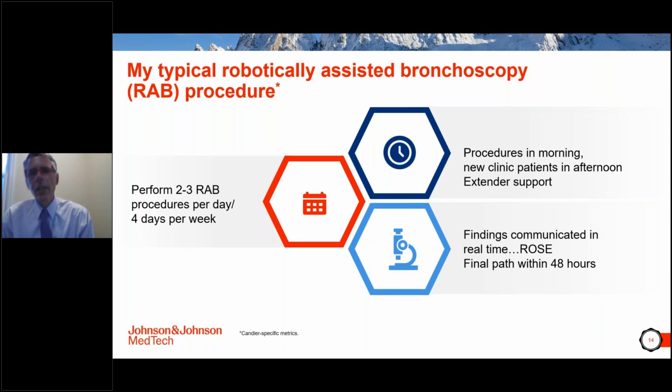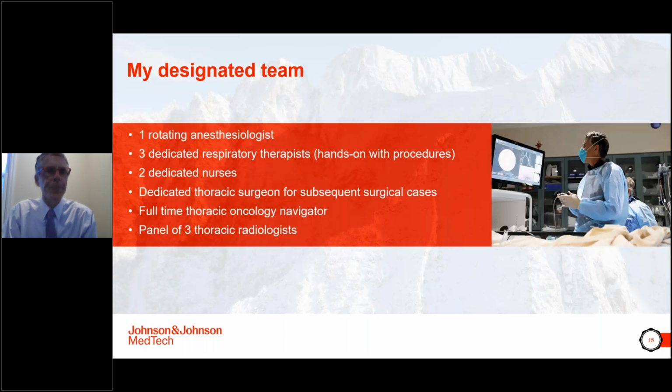And to the extent that I can communicate something meaningful to the referring doctor, even on ROSE, I will reach out to them by giving them a phone call while the patient's in recovery, texting them, or some other means of communication to get to them. But we have our final path available generally within 48 hours. So we try to keep a pretty brisk turnaround.